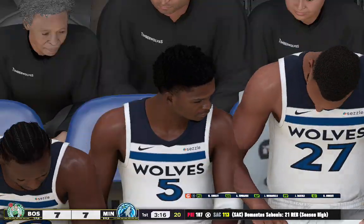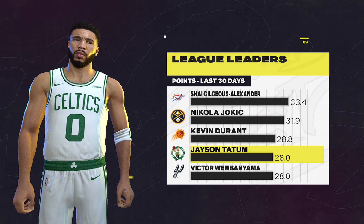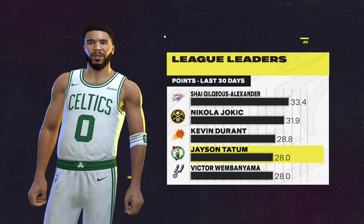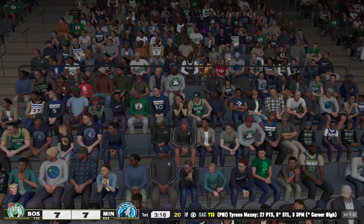He's checked in for Minnesota. And while we can, let's bring up a list of the top scorers across the NBA in the past month. Jayson Tatum, 4th. And this last month has been truly special for him. He's scoring at will and in a rhythm on offense.